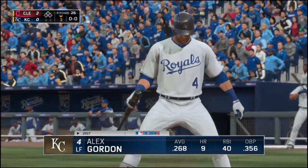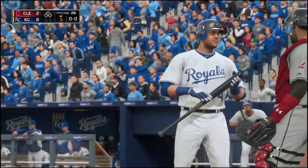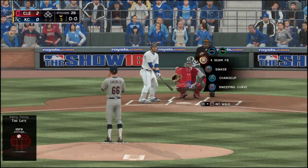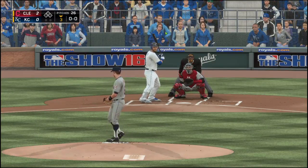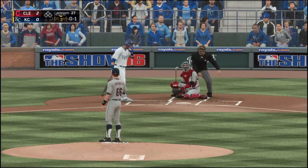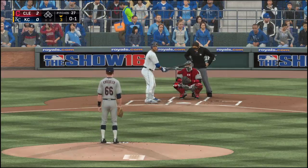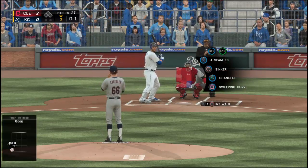Leading off the inning, Alex Gordon, as they'll look to get something going here and even this game up. Fielder, Alex Gordon. Plays at 1 now. Into the windup and the pitch. And a good pitch on the inside corner for strike 1. You like what you've seen from this guy so far? I do. I like where he's putting the fastball. I like the movement he's been getting on both his curveball and changeup. I think he'll do well.